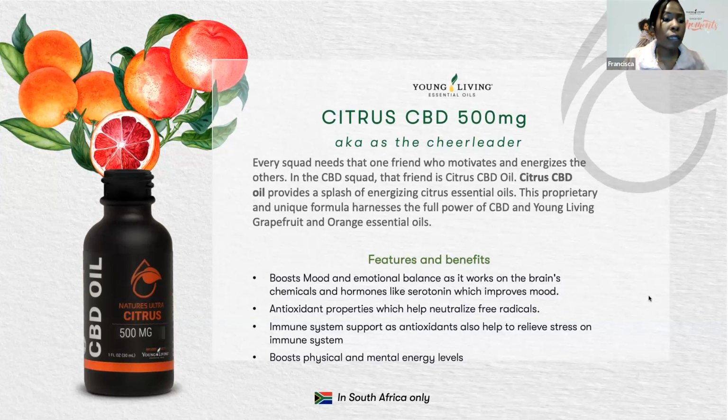We know that most of the citrus oils that we have boost mood and emotional balance, and they work on the brain's chemicals and hormones like serotonin, which is the feel-good hormone that I spoke of, and this in turn improves the mood. And also, because there are citrus oils incorporated in the citrus CBD oil, it reduces the cortisol that causes stress. So hence it boosts your mood.